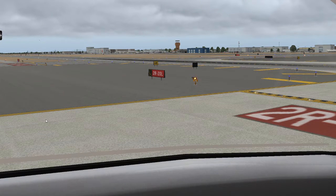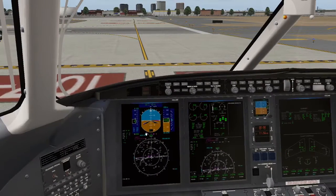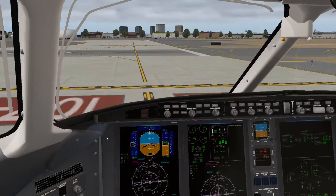John Wayne Tower, Challenger 515 Zulu Tango, holding short runway 20 left at Lima. Challenger 515 Zulu Tango, John Wayne Tower, cross runway 20 left at Lima, runway 20 right, line up and wait. Cross 20 left at Lima, runway 20 right, line up and wait, 5 Zulu Tango.